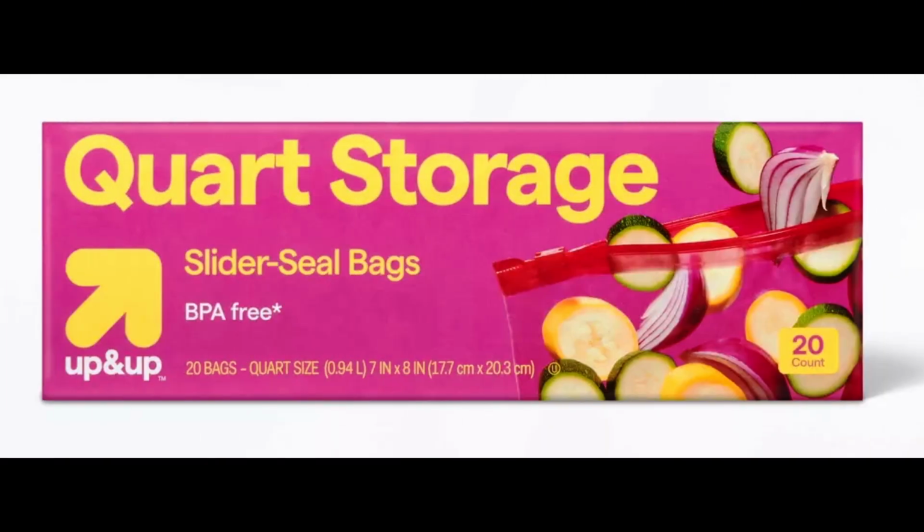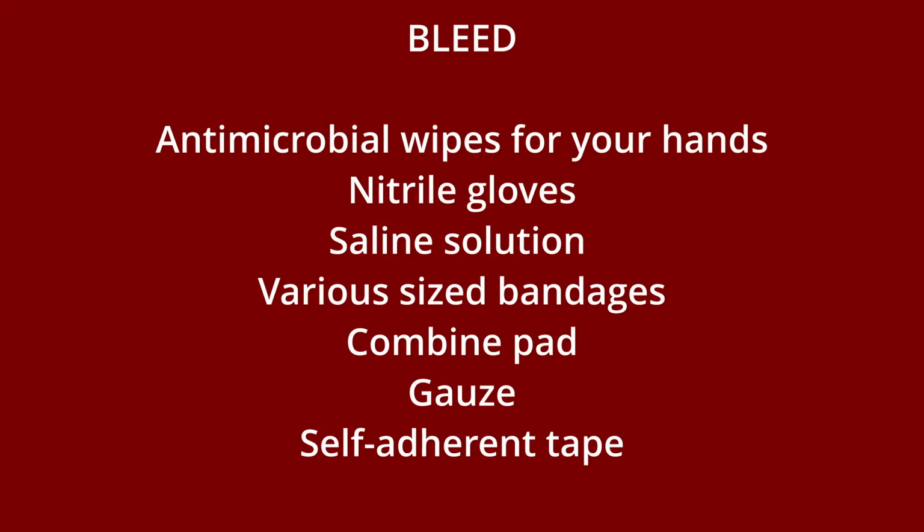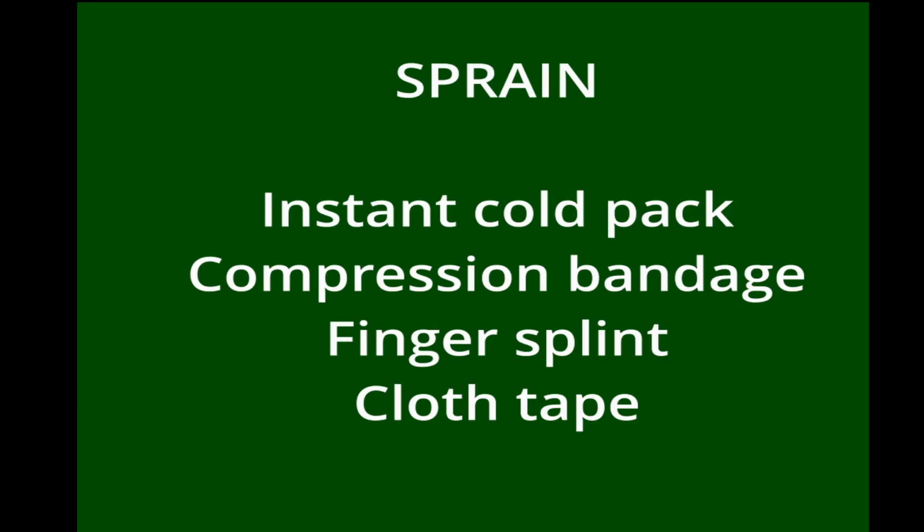You'll want 2 quart-sized Ziploc bags. Label one "bleed" to treat bleeding injuries. In this bag, include the things listed here. Label the other Ziploc "sprain" for sprains and bruises. Here's the list to include in this bag. If you want to know more about first aid, check out the full video I made about it.